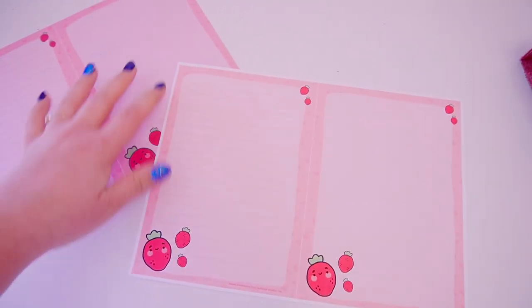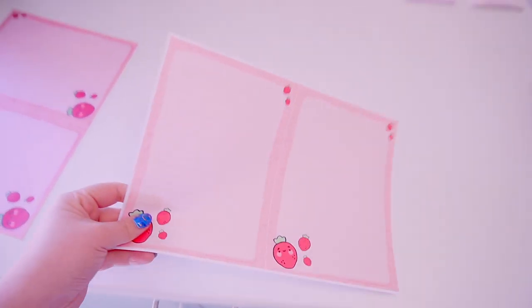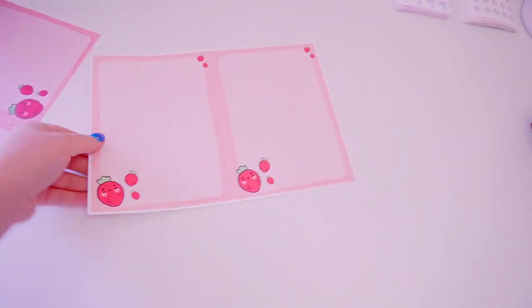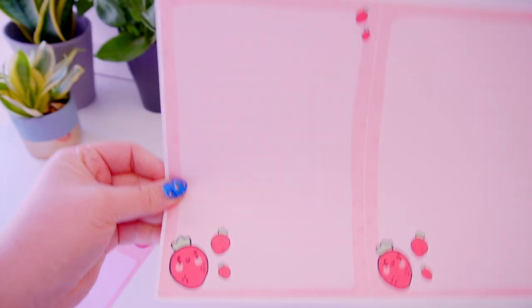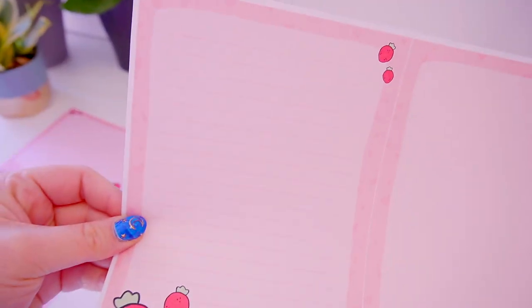But I've got a commission to package up, and I really just wanted to write her a really cute letter. She's called Janet and she's from Singapore, so I designed this, and it's got little dinky strawberries in the corner. It just looks really cute. Then I've got my copyright down here.